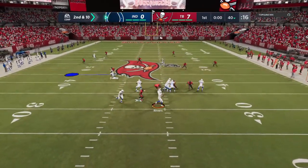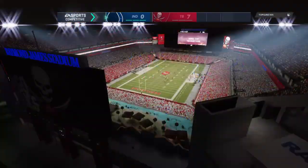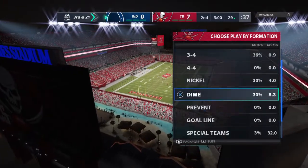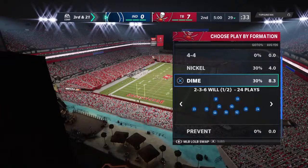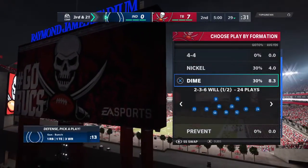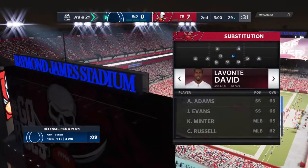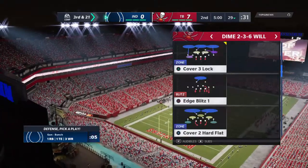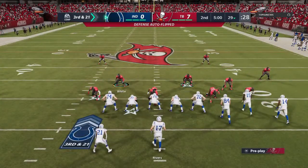Now a 2nd down throw for Rivers. And he is going to go down. He will be sacked on the final play of this first quarter. After 7-0. That sack leaves Rivers and the Colts with a 3rd and long.